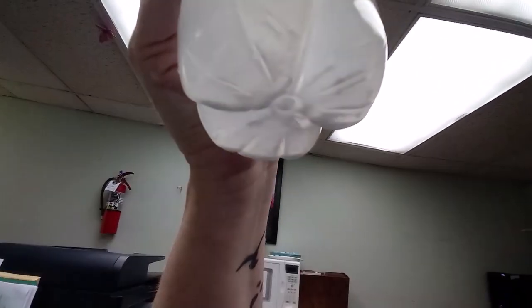So I've got the lemonade in my water bottle. So we're going to see how that tastes, because I've already told you, I don't care for lemon or lemonade. So let's see what we got. Tastes like lemonade. Obviously it's not going to be my favorite because I don't care for lemons.